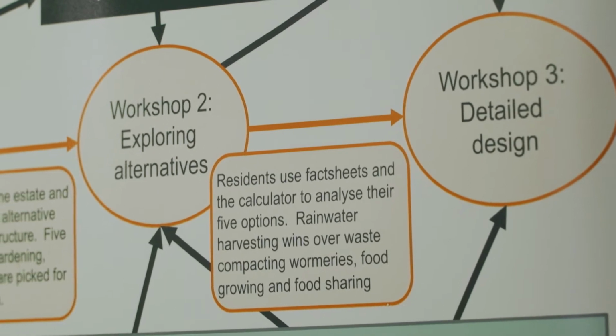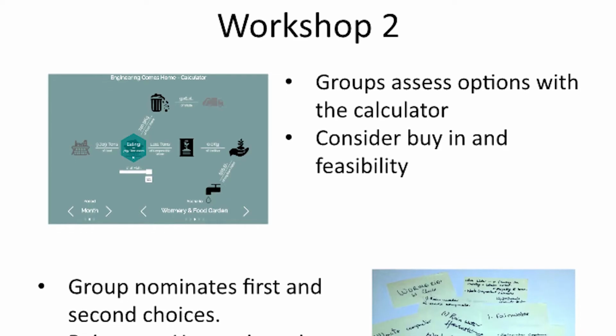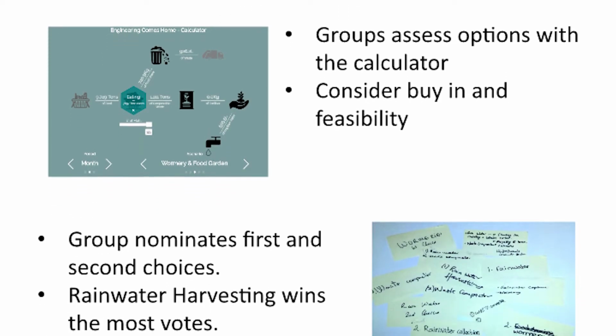We broke up into groups and we came up with loads of ideas, and then the design team came up with 5 types of technologies that might have an impact on some of those issues. Rainwater harvesting was the solution that won the most votes. Someone got in touch with Sarah, who'd been funded for an entirely different research project about rainwater harvesting, and was looking for downpipes in Zone 1 in London to try and install rainwater tanks.